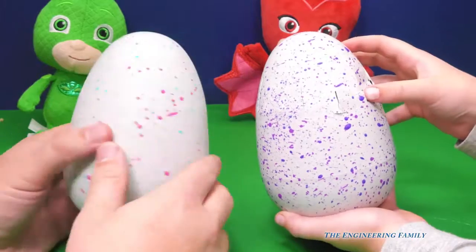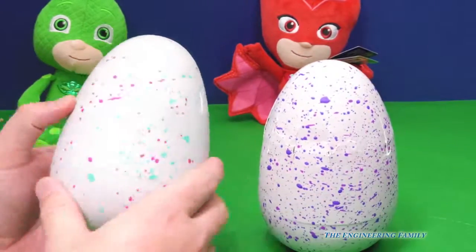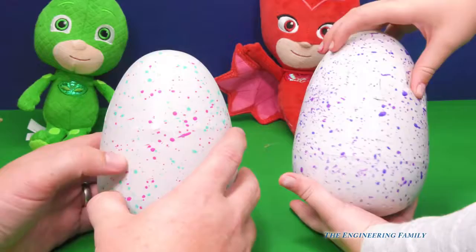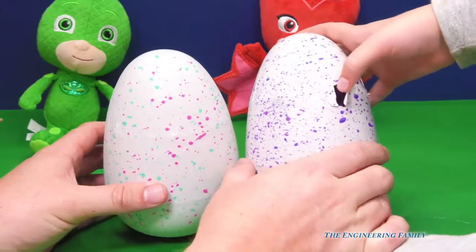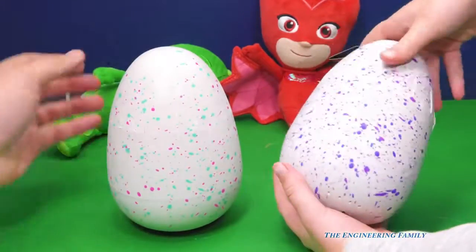Okay, so here we go. The Assistant's Hatchimal and my Hatchimal. Both are hatchimaling. Wait, is that a word? Hatchimaling? No. Are you sure hatchimaling's not a word? Hatchimal is not a word. Whoa, there's your beak. Right there. Look, you got a little hole. Oh, I've almost got a hole. You fell.